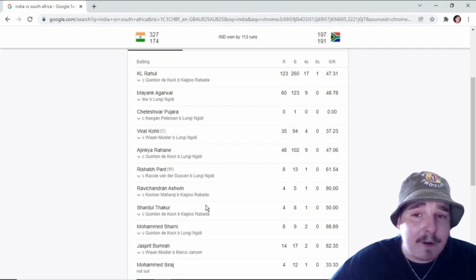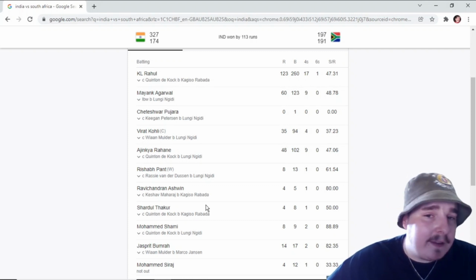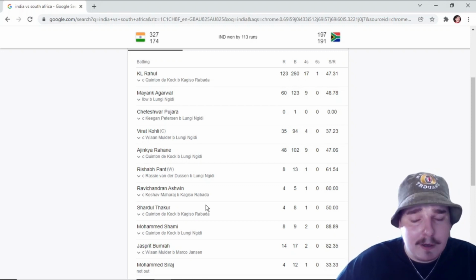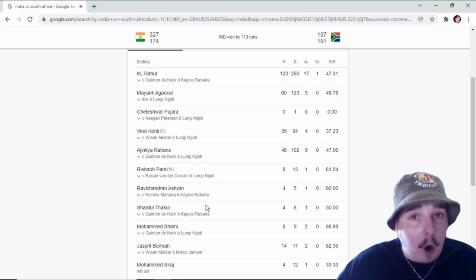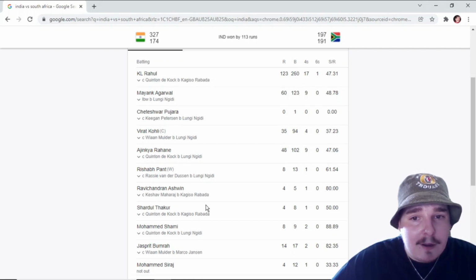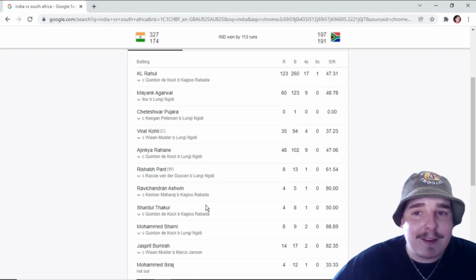And for South Africa, I think they'll just keep the same team. They've got Marco Jansen in there who looked really good. Obviously, Quinton de Kock will have to come out. So, who replaces Quinton de Kock? Have no idea. I don't really pay attention to South African cricket like that. But hey, I'm excited for the second test match already.